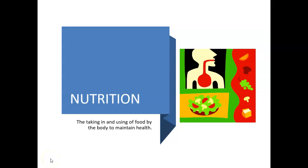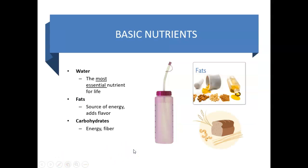Continuing on Unit 9 on nutrition. Nutrition is the taking in and using of food by the body to maintain health. Basic nutrition, the most essential, of course, is water. We cannot live without water for very long. Fats are another nutrient. They are a source of energy and they add flavor.